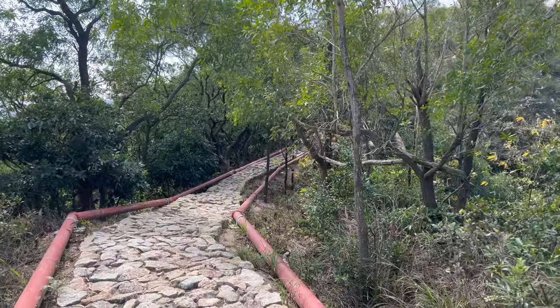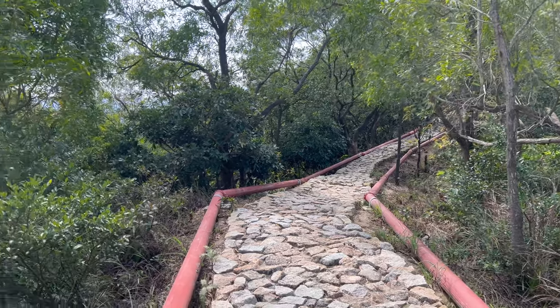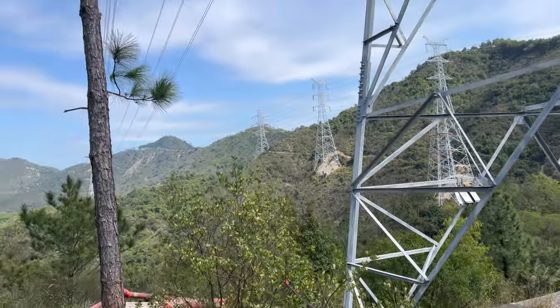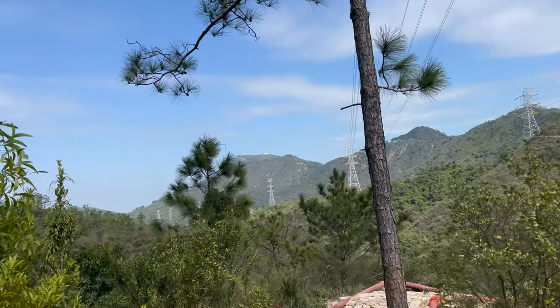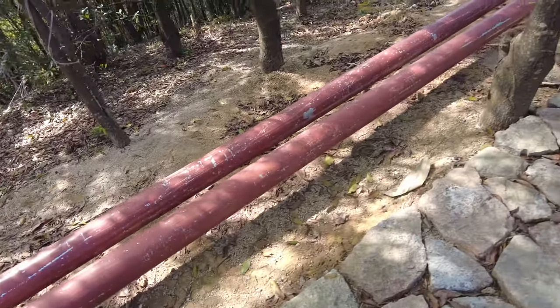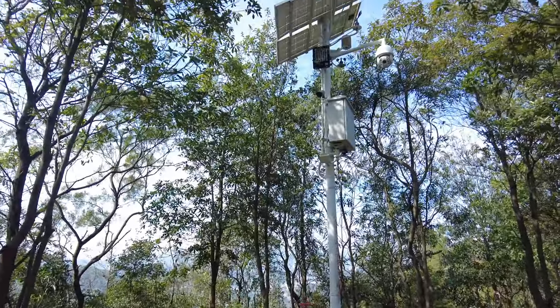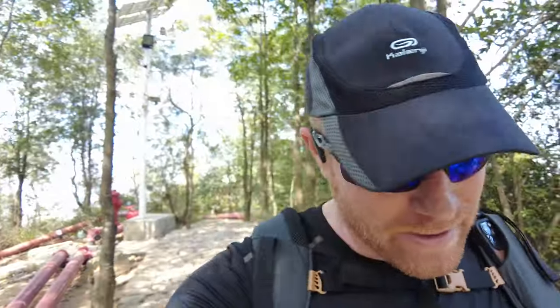You see here, it goes back into stone as it follows this ridge, which is a utility access trail, of course. Lots of utilities in these mountains. So you got all these fire pipes. And up here you got a camera. It's not really nature, it's just like an urban park.